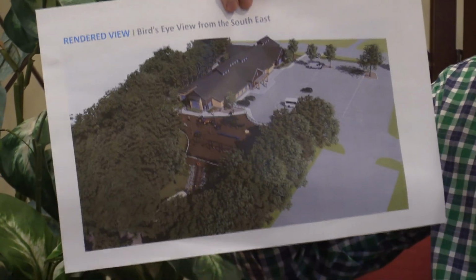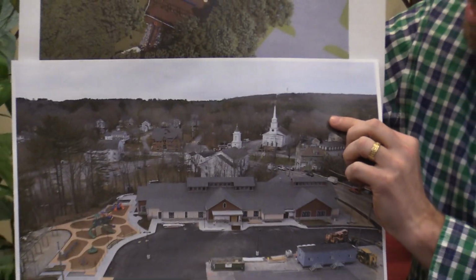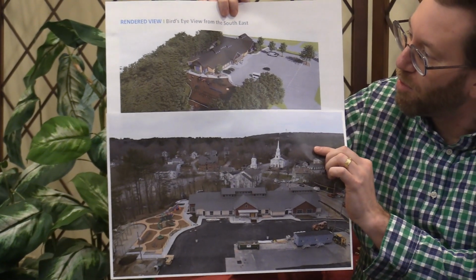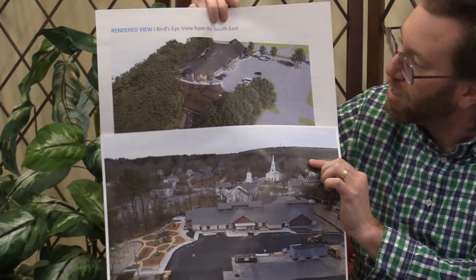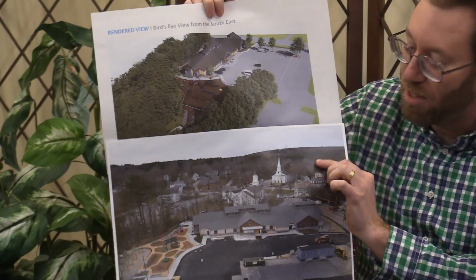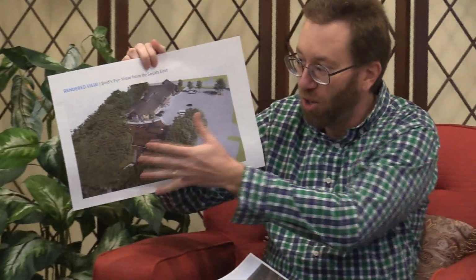And now that we're at this stage in the project, I like to compare these two and show that our architect, T2 Architecture, who we've been working with, did a really nice rendering. If you hold these up, there's a few little changes. The playground is a little bit different. There's a window or two that got changed. But it's been neat over the last 13 months to see the actual site turn into what we had planned.